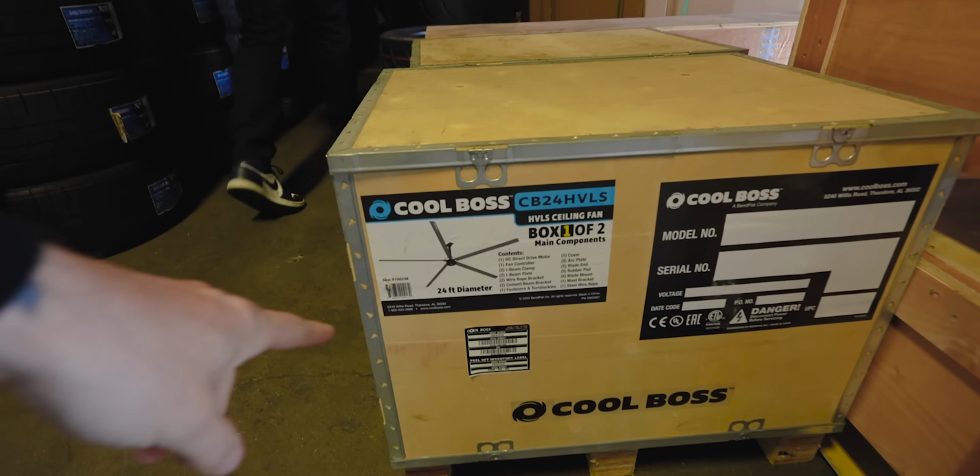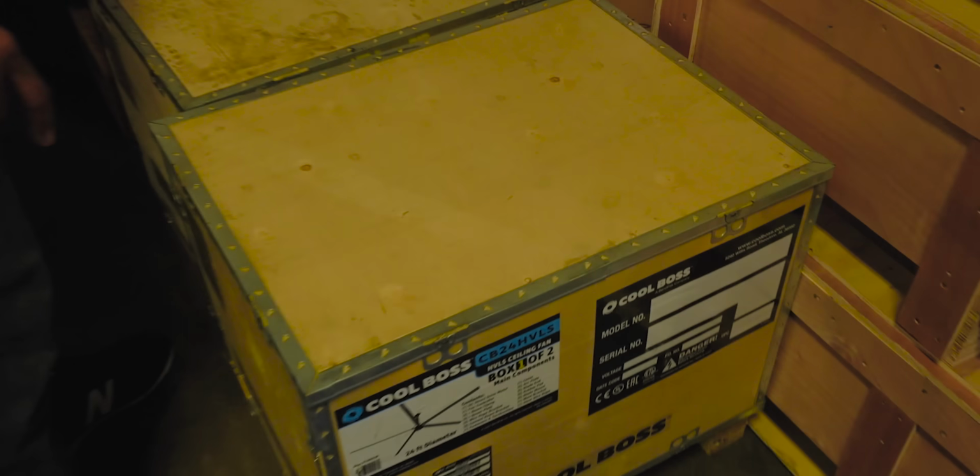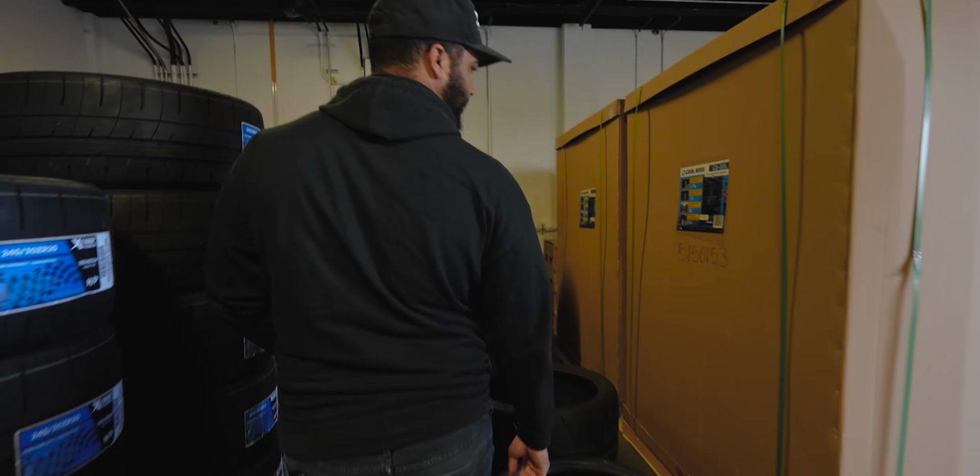We got super hooked up. Like, look at this. There's more of them. We got some smaller ones too. Those are the fan motors right there. So that's just the motor. Yeah, the motor. What's that? Damn. There's more stuff. We got more stuff. Let's go look.